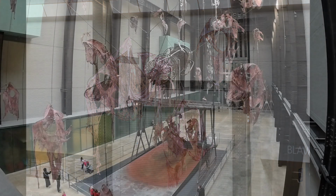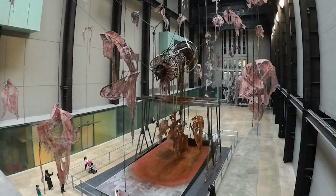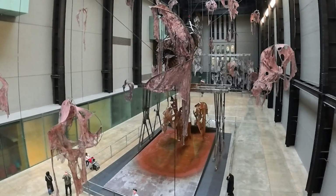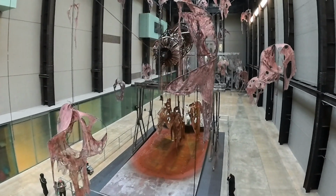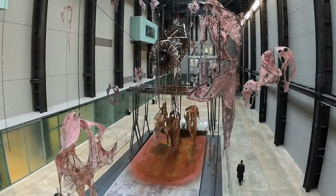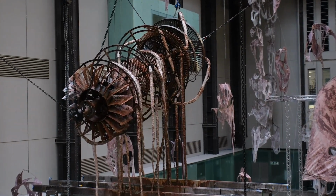As you go further into the building, you are faced with a large turbine hanging from the ceiling. This coats the skins with a viscous liquid via tentacles hanging from it. The skins are then dried and hung from the ceiling. In this work, Lee tries to reflect on the building's previous life as a power station.